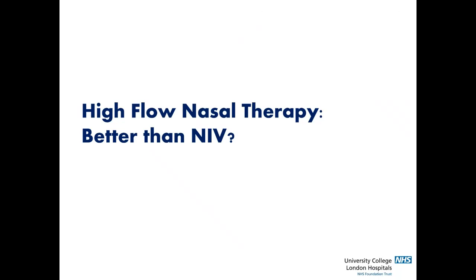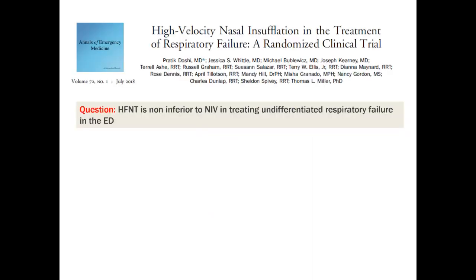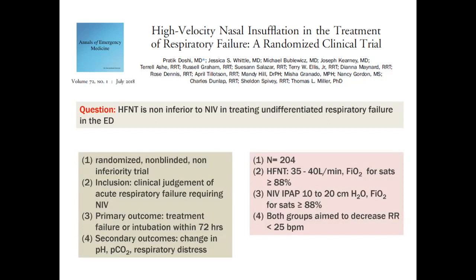Turning now to NIV, and asking the provocative question as to whether high flow nasal therapy is better than NIV. I'll have to run through these slides slightly quicker than planned, but please do go back and read the papers if interested. So this study by Doshi is often cited as evidence for high flow nasal therapy being effective in treating hypercapnic respiratory failure. They randomized in a non-blinded way to NIV or high flow therapy.